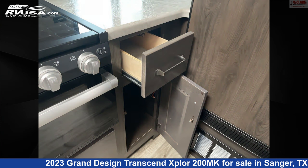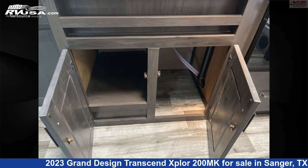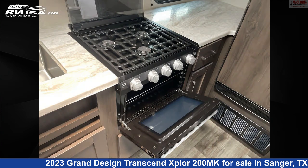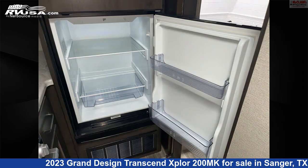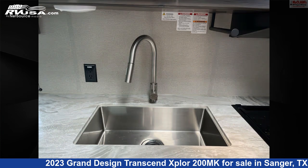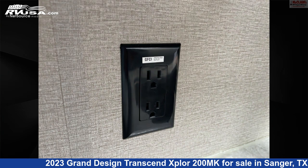This used Grand Design is 24 feet 11 inches in length and features sleeps 2, refrigerator, LP detector, smoke detector, awning, air conditioning, slide-out, carbon monoxide detector, leveling jacks, microwave, TV, and 62 gallons fresh water capacity. The floor plan layout of this travel trailer features front bedroom, rear bath. The unloaded weight of this 2023 Grand Design Transcend Xplor 200 MK is 4,800 pounds.